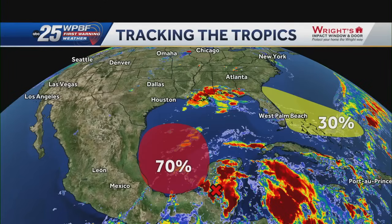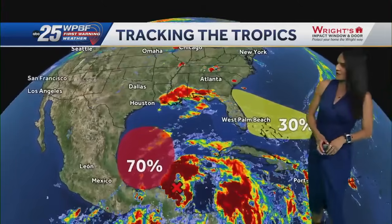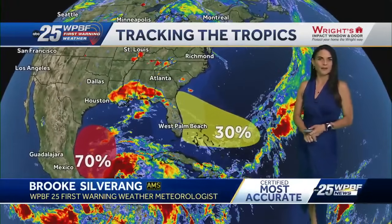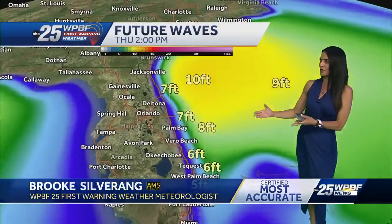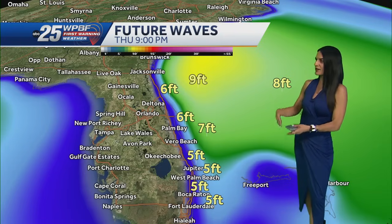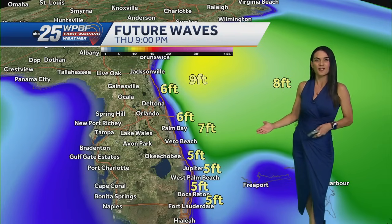The one in Texas does have a higher likelihood of developing, and the area that we're watching just to the north of the Bahamas, which will be a favorable area, has a very low chance of developing over the next several days, but something we'll continue to monitor across the entire state. Now, some of the events will be, we are looking at some rough seas. We're going to look at those waves picking up anywhere up to 5 to maybe 10 feet well offshore, given the development of this tropical entity there that we're going to be watching over the next couple of days.